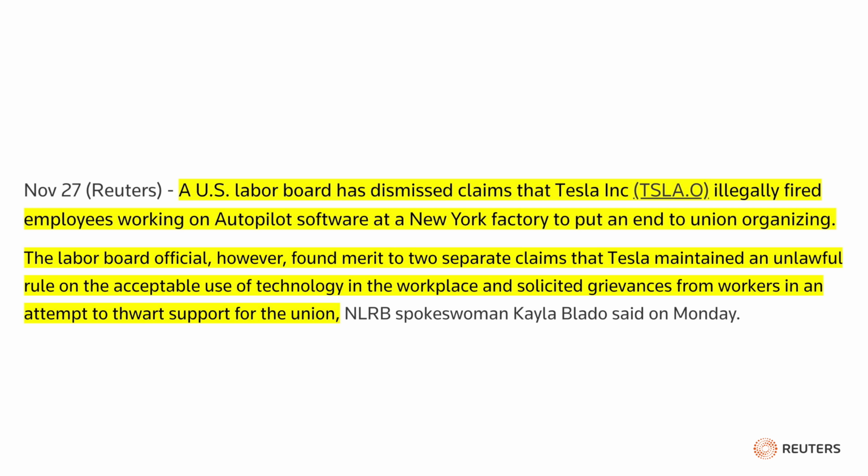So we'll have to await more details on that part of it, but just as a reminder, it's not like the NLRB is the final arbiter of any of this. It was just a couple of months ago that we had a U.S. appeals court overturn a NLRB ruling. So that's something that can happen even if something like this moves forward with the NLRB.